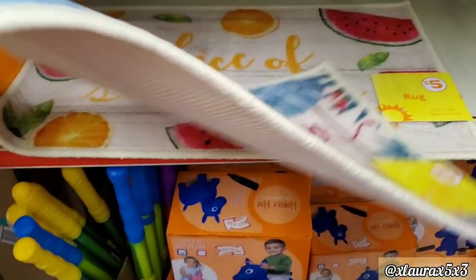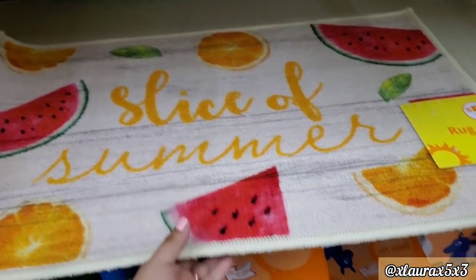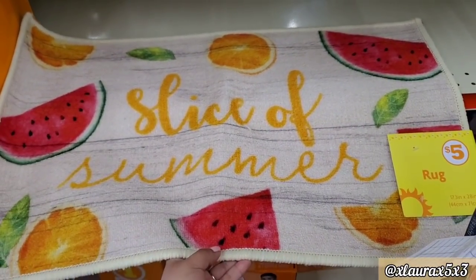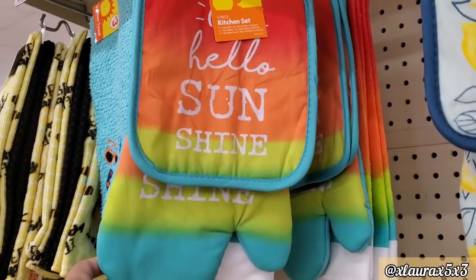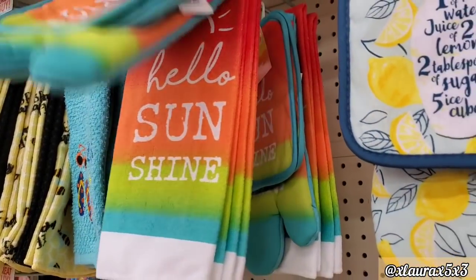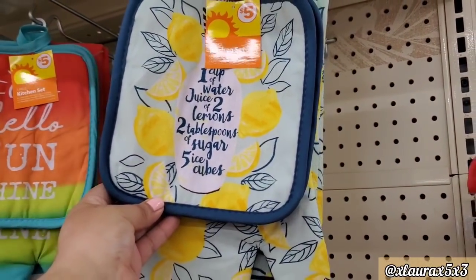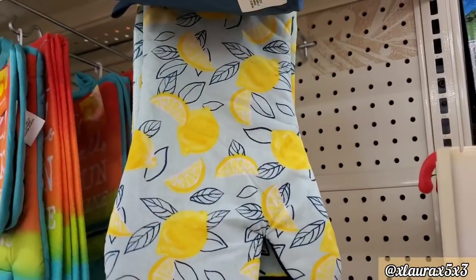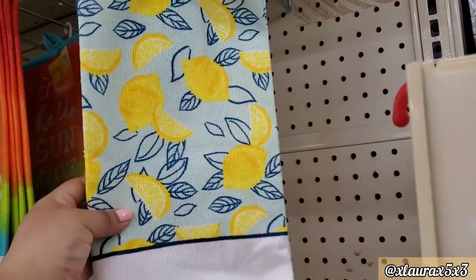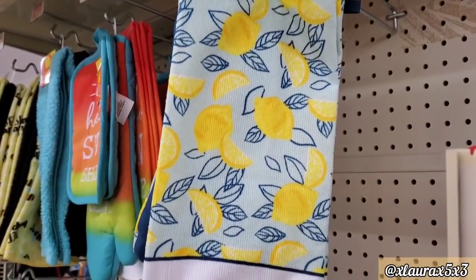Super cute Family Dollar. And then this one, Slice of Summer, guys. These are definitely a very nice selection. They also have the kitchen sets. These are $5. It comes with 2 pot holders, 2 oven mitts, and 1 kitchen towel. It also comes in the version with the lemons. Super cute. These would be a very nice gift idea.